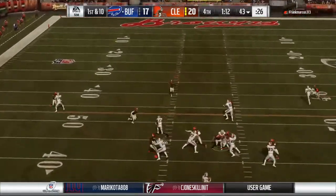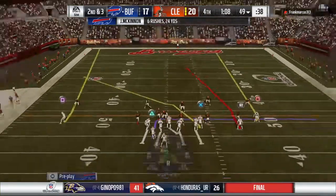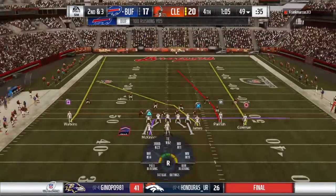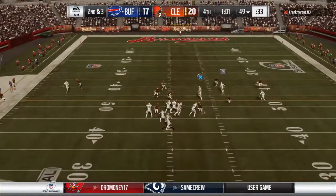They'll run it now out of the gun. And he'll be taken down just shy of midfield. A solid run on first down. Gain of 7 leaves him with a 2nd and 3. Counting down toward a minute to go in this football game.